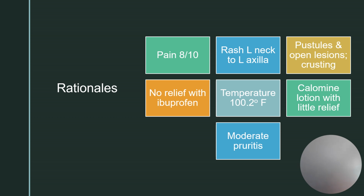What could be causing that elevated pain? Well, maybe he had an injury of some type. Maybe he has some type of an illness. Well, shingles can cause a lot of pain. Maybe he has tissue hypoxia, which can cause severe pain.